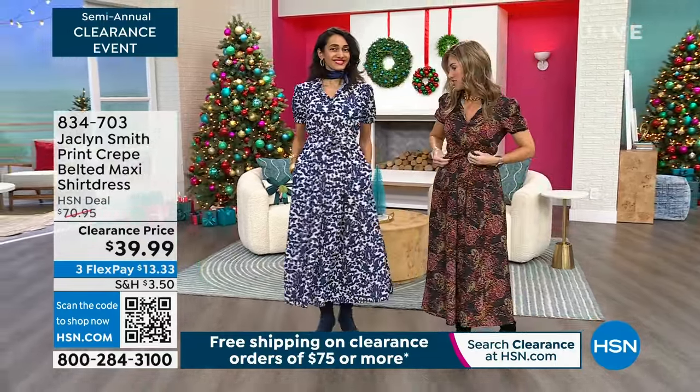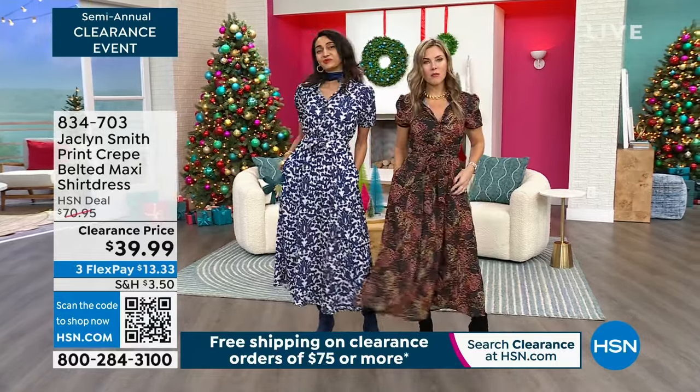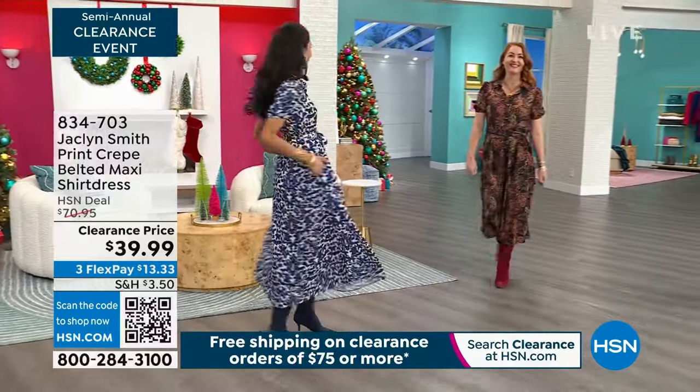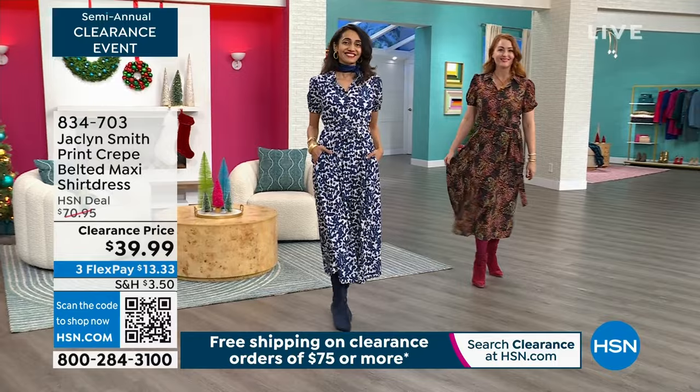I tied mine in the front center. Now, I know Miss Tanya Christensen, you and I did the same. I put mine to the side. She's sassy. I'm gonna put my little belt to the side. Notice it is not see-through either. And as Nicole enters the runway and I depart, because there's so many gorgeous girls in this dress.